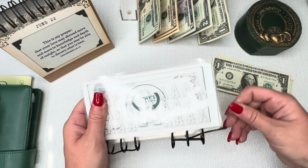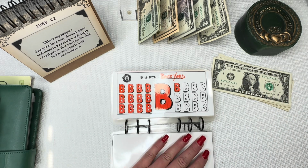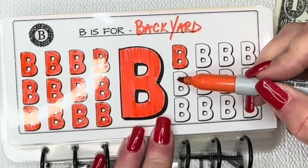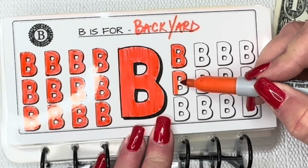And so we are going to use my bucks binder that goes up to $25, and we're going to start with the letter B. B is for my backyard, and definitely want to get this done because we are just gardening our butts off.